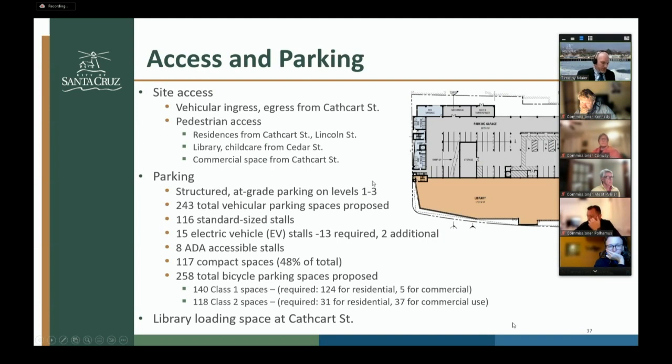As proposed, the project includes a 3-story structure parking facility, as I mentioned earlier, with a capacity for 243 parking stalls. As stated in the downtown plan, parking facilities are required to step down to 35 feet adjacent to the street, which is provided with a 33-foot height as incorporated in the project design. Pedestrian access to the residences would occur from Cathcart Street and Lincoln Street, and pedestrian access to the parking garage would occur adjacent to the vehicular entries over this portion of the slide.